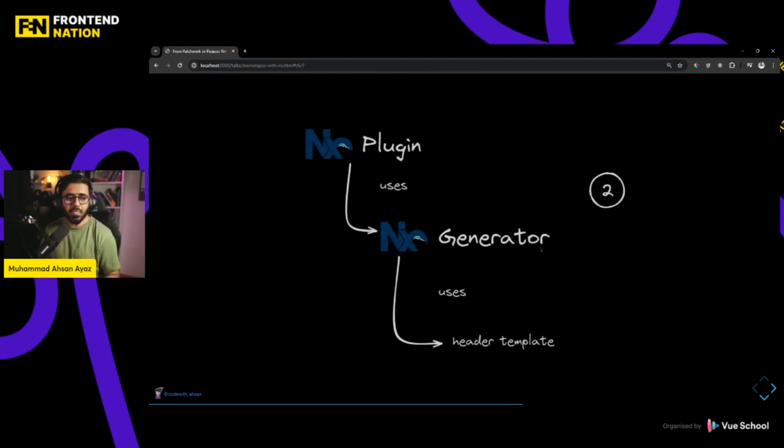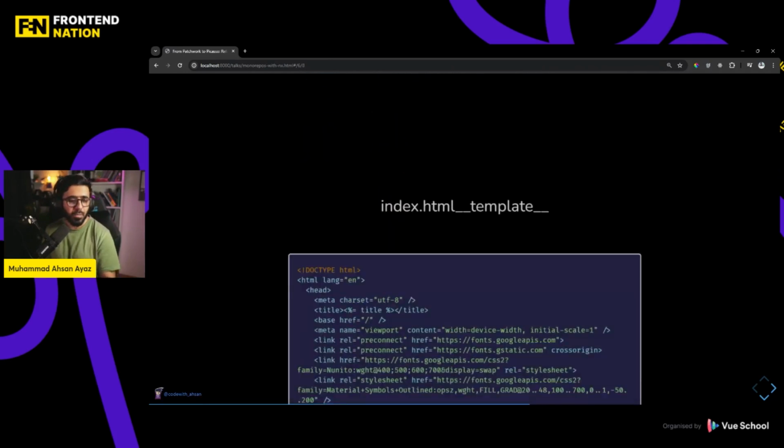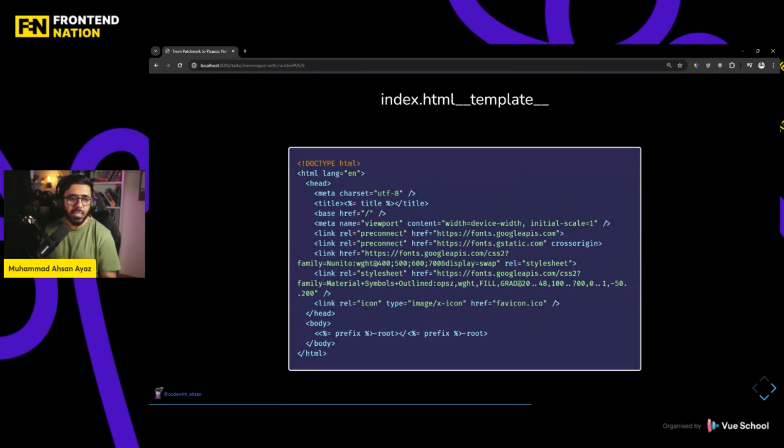Now, what happens is that this plugin I've created uses a generator when I ask it to generate a particular application, and that generator uses a template. Since I want my HTML to be consistent everywhere, I want my app's template to be consistent as well. So I end up with this index HTML template, and you can see right here that we have this title variable. This is exactly why, when I was running the command npm run create 01 and then the project name and then the title, that name of the application comes directly here and gets rendered when it is being created. And it also comes with a prefix and some other things as well.